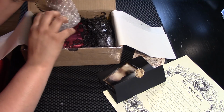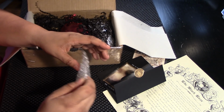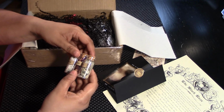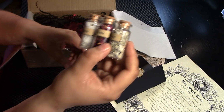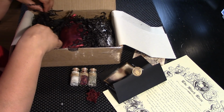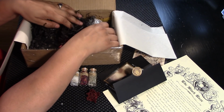Oh Lord, my son's in trouble. These are really, really cute. Oh my god. I love this. This is very lovely. Oh, they're kind of stuck together, so that's kind of cool. Salt, rose, sage. Lovely. Ooh. Oh, I love these little roses. Here's a charcoal. Gotta daintily touch stuff, because I'm a ruffian.